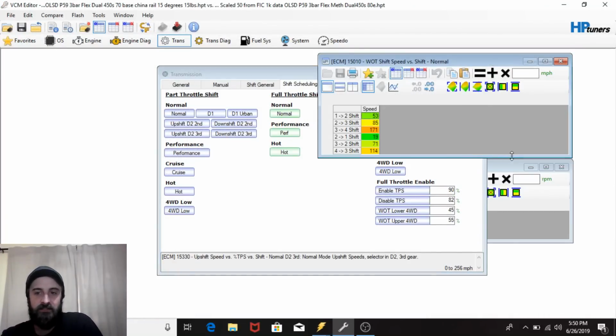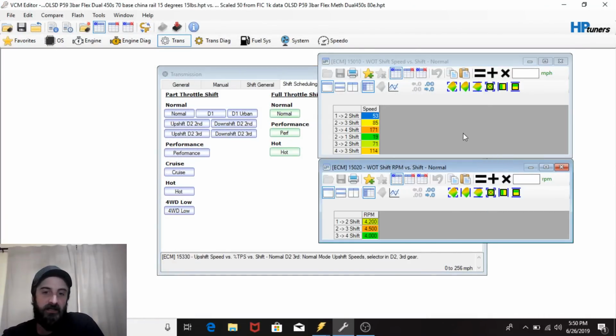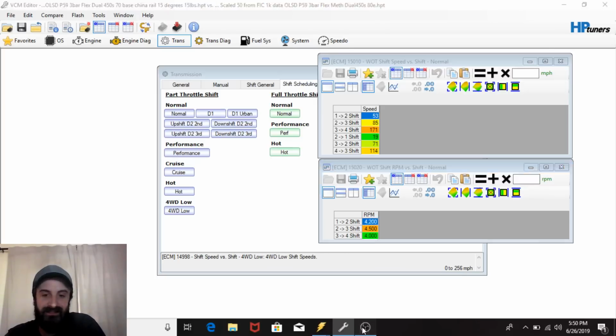And I even did go back to shift points very similar to this, and it just wasn't happy. Didn't take it. So that's all I have to say.